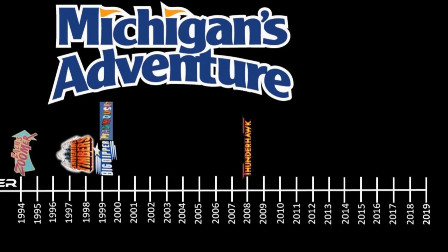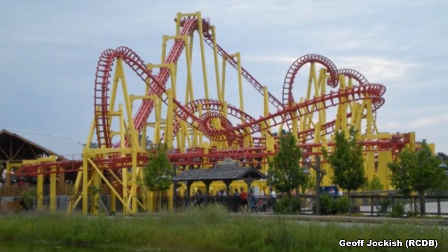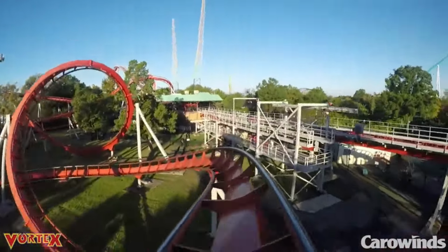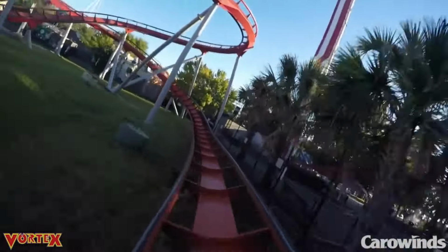This would be Michigan's Adventure's first new coaster in a dozen years, and that was Geauga Lake's Vekoma SLC, Thunderhawk. Michigan's Adventure is used to abuse and neglect, so relocating Vortex here would fit in with that pattern and satisfy the park's need for a new coaster for another dozen plus years.